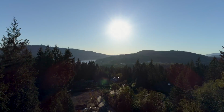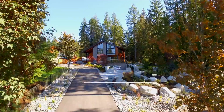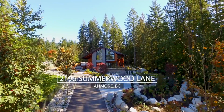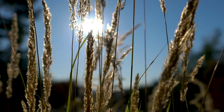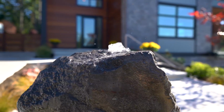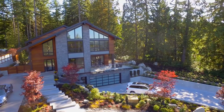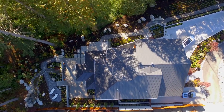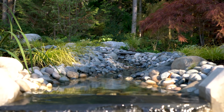Nestled in the heart of Anmore, BC, 2196 Summerwood Lane at Chartwell Green is where sophistication and tranquility meet. As you enter the beautifully landscaped private lane, you'll be enchanted by how the natural landscaping and stunning concrete architecture frame the property's contemporary feel. Beautifully crafted water features can be admired both from inside and from the covered patio.